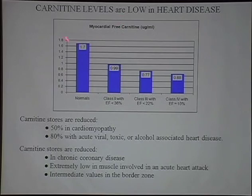Like CoQ, carnitine is going to be washed out of the stressed heart, the heart failure, the cardiomyopathy, or the coronary disease heart. If we do heart muscle biopsies, look at carnitine, the worse your heart, the lower your ejection fraction, the less carnitine is available. Carnitine stores are reduced 50% in cardiomyopathy, 80% in acute cardiac syndromes. Carnitine stores are reduced in chronic coronary disease. They're extremely low in heart muscle involved in a heart attack. It's all washed out. So the people who need carnitine the most have the least.